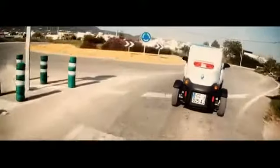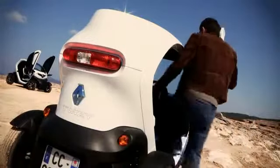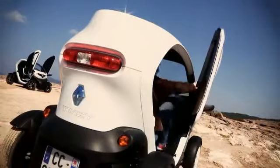Electric motoring is still in its infancy, even though it existed over a century ago. One day we may all be pootling about in Twizys, but we need more charge points, better battery tech, and maybe some proper doors. To get those though, more people need to get in electric cars.